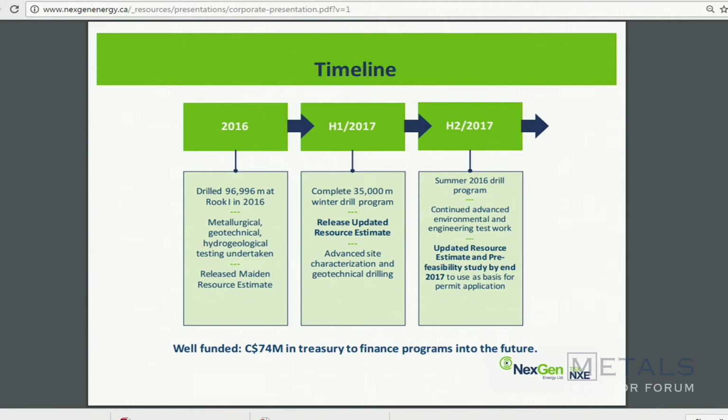So going forward here, we've got a 35,000 meter drill program starting next week. We're going to release the updated resource in March or April this year. We're going to continue with pre-feasibility, feasibility studies, and then we'll do it all over again in the second half of 2017, where we'll end with a pre-feasibility study, also an updated resource again. So we'll be doing 2 updated resources in 2017.